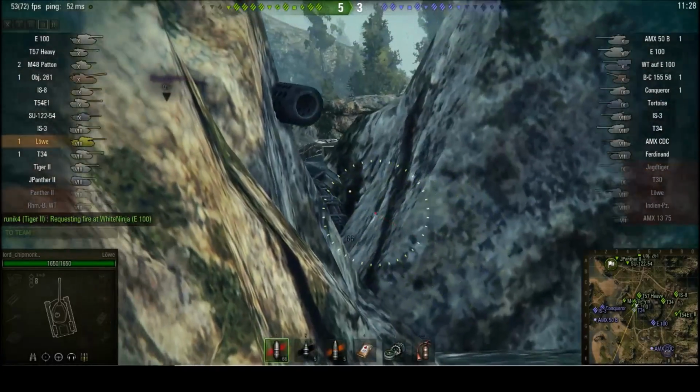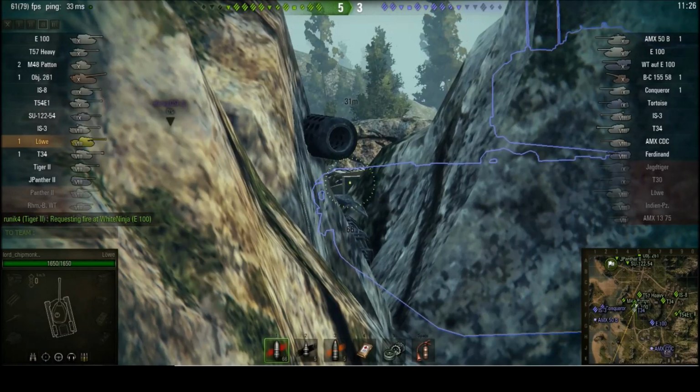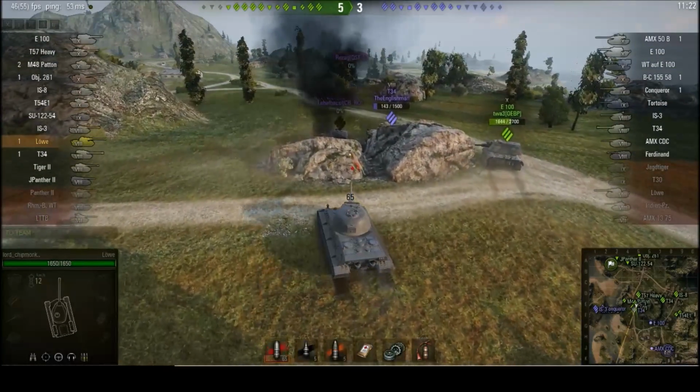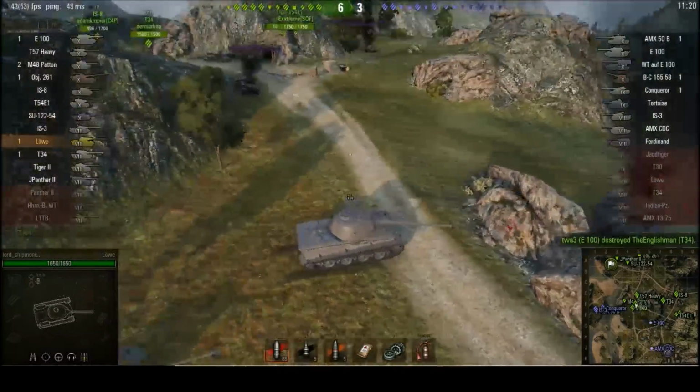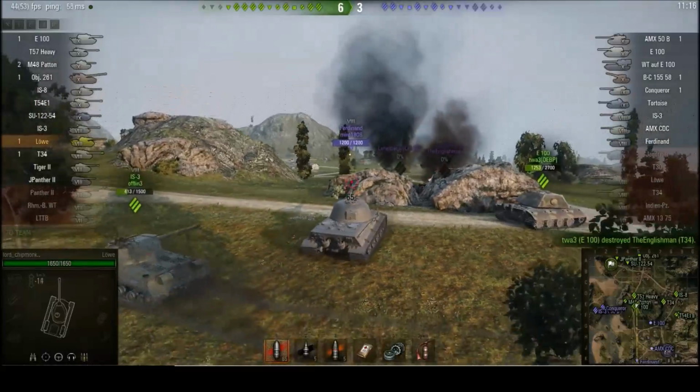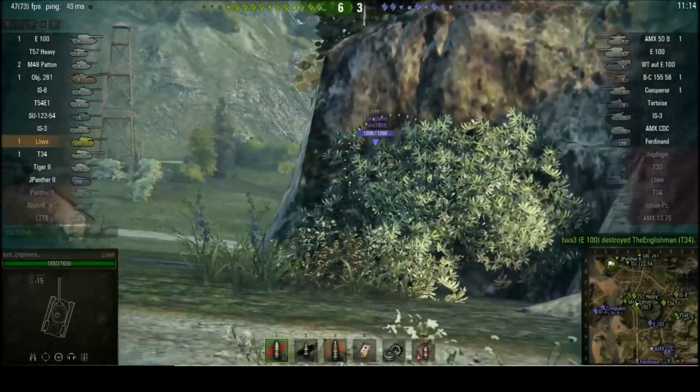So, looks like we might just be able to find a shot on the rear of the T-34 here. There we go. Low damage roll, unfortunately, but we still managed to sneak the shot in, and our E100 polishes the chap off. Ferdinand off, away in the distance. Can we get a shot on this fellow?